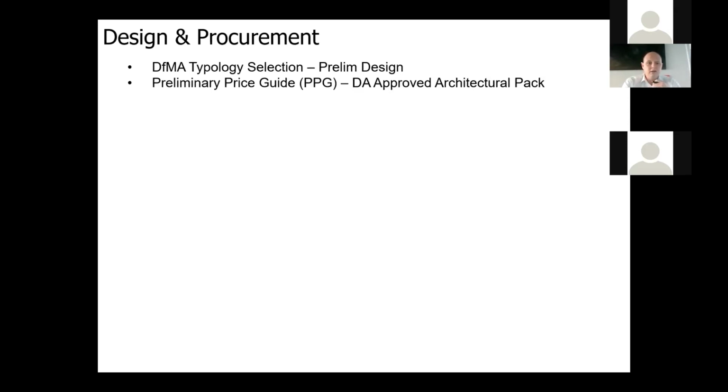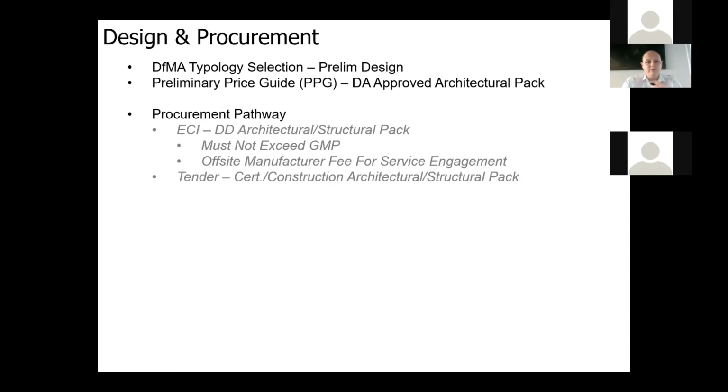So again, what we can provide is preliminary price guides, typically around that DA approval of an architectural pack, and we can get a rough number for what the building is going to look like. And Kangaroo Point went through this exact process, albeit we actually went through this preliminary price process 2 or 3 times, but we got there in the end.